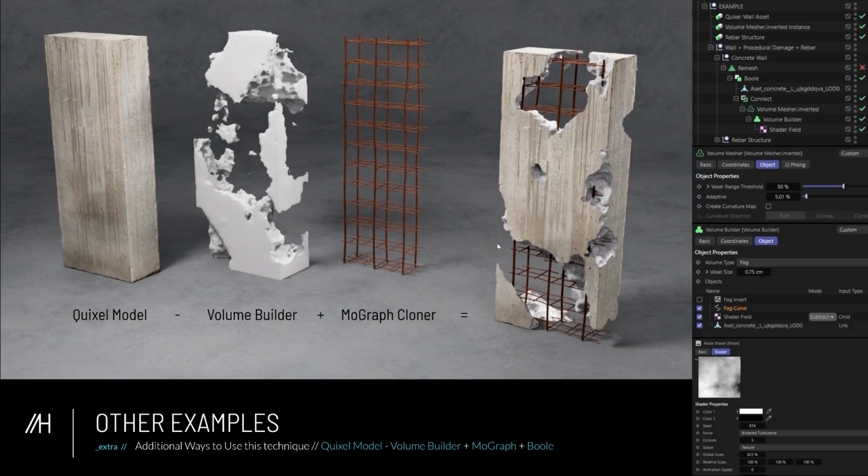So I definitely don't have time to show this last project, but just a quick one final thing you can do with these techniques. You could take a Quixel model or a model from anywhere. You could do some of that shader stuff that we were messing with in the beginning, that shader field that wasn't quite right for that first barrier. But you could use it in this way.